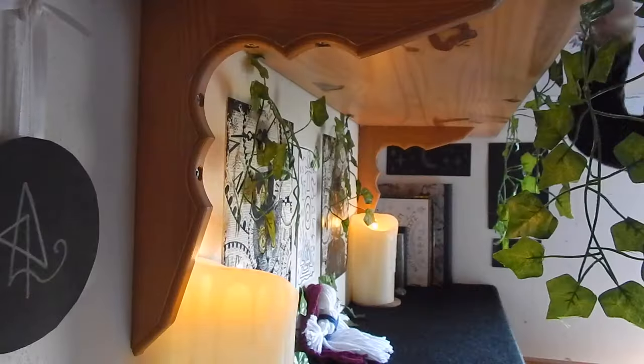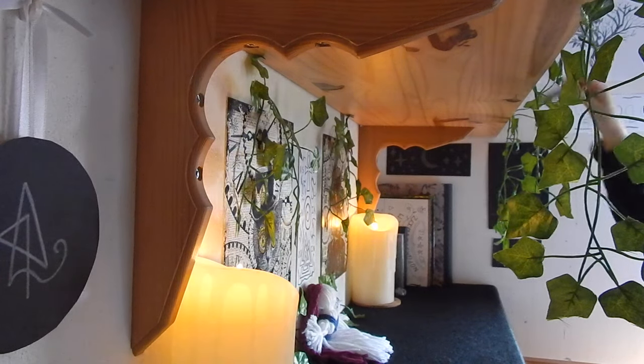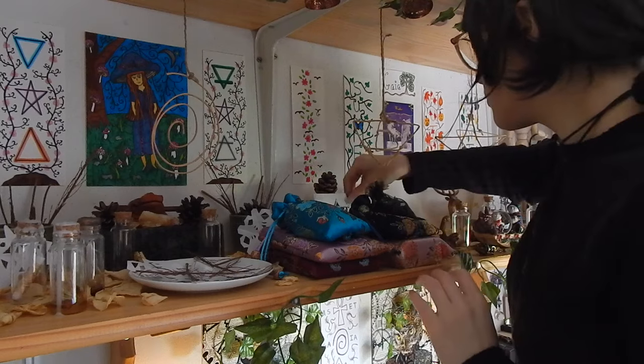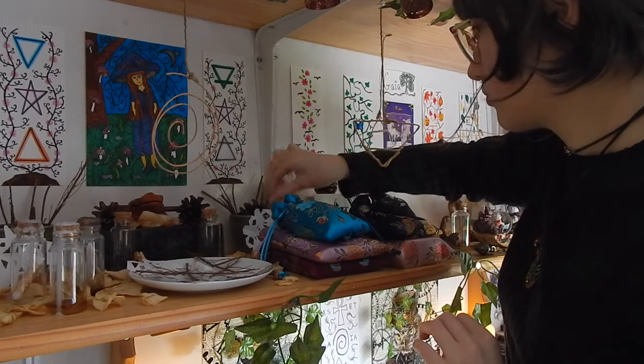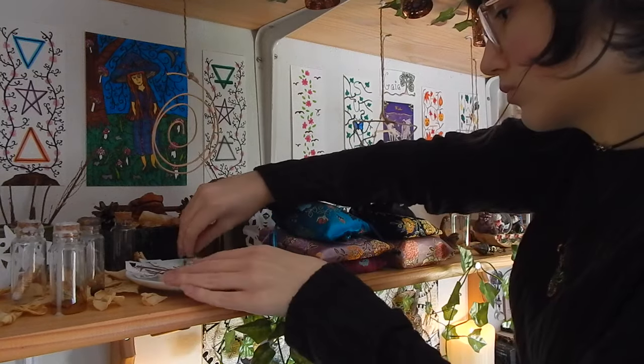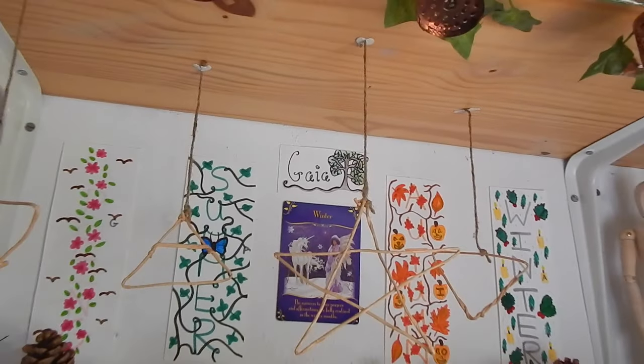Altars can also hold all of your witchy items and supplies, so any divination tools or herbs and spices, things like that. It's sometimes used as a decorative display or even a place of worship and remembrance as well. So any deities or ancestors you like to honour can be worshipped or remembered here.